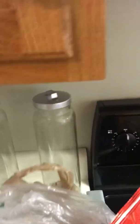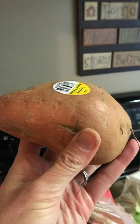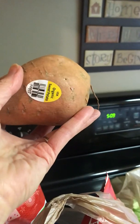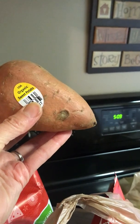What else do I have? Ooh, some yummy, I'm really excited about these. Delicious organic sweet potatoes. Your body can handle the carbs and proteins in a sweet potato much more so than white flesh potato. So we're gonna make some fries and maybe some mashed potatoes out of that.